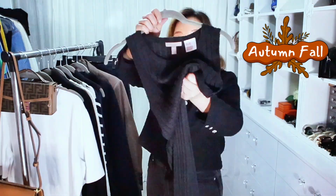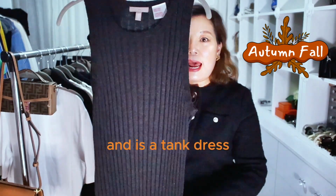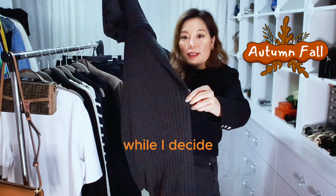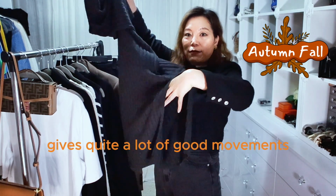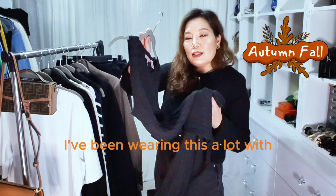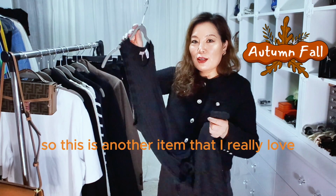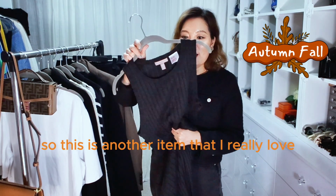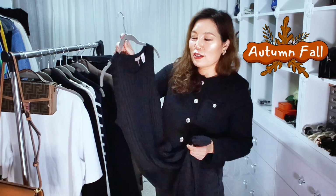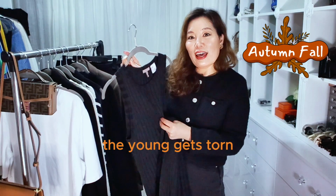Next is a wool-ish material. It's thinnish and is a tank dress. This one has two side slits, one on either side. When it's on, it gives quite a lot of good movement. It's not very restrictive. I've been wearing this a lot with slippers and the mules and the boots. So this is another item that I really love. This is new from H&M. I only just got this before I went to the Lake District. I think I might get another one because I love it so much, just in case the yarn gets torn.